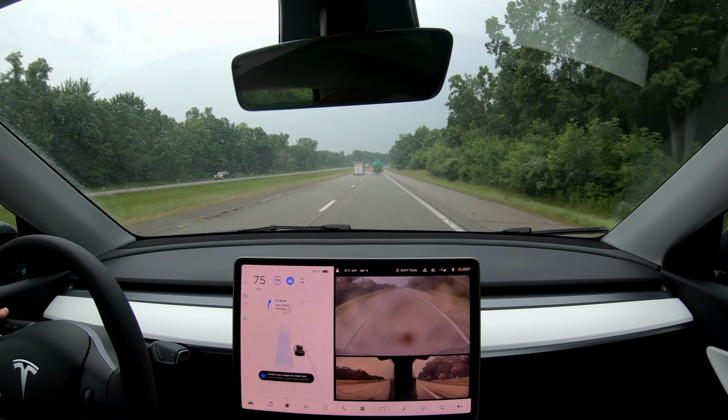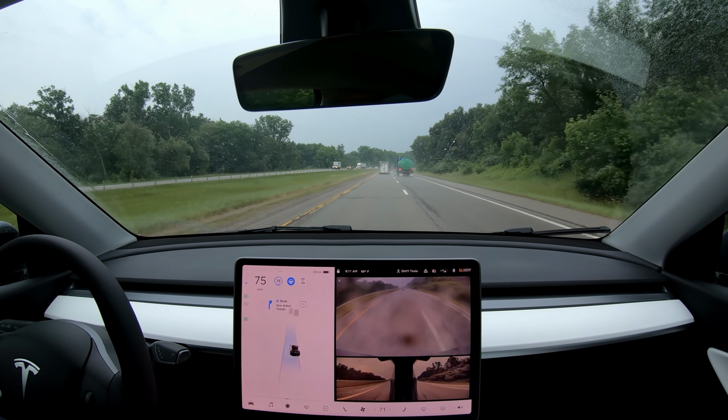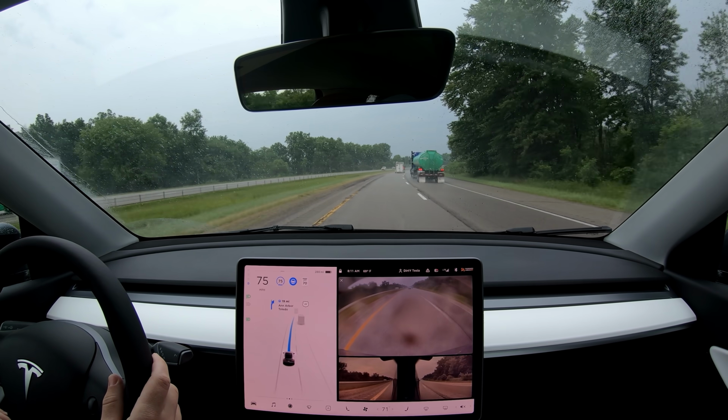So the car wants to change lanes. Of course, I have to confirm, so I'm just going to tap that, and then boom, it does the lane change again. I don't think I've had a bad lane change yet in, you know, 300-ish miles. So really enjoying that.